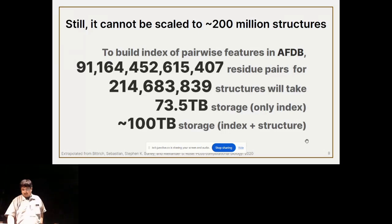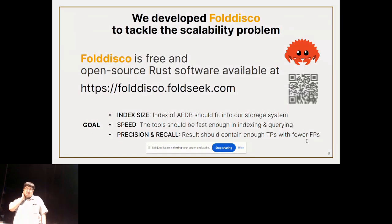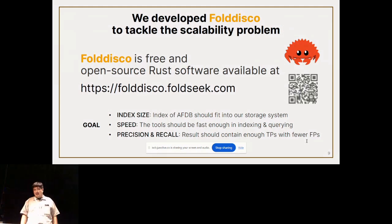So to tackle the scalability problem, we developed Folddisco. Folddisco is free and open source Rust software, which is available at this link. Our development goal is to build a tool that reduces the index size, accelerates indexing and querying, and improves the precision and recall of the query results.